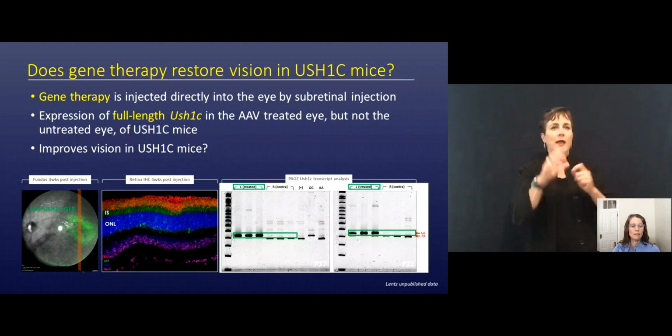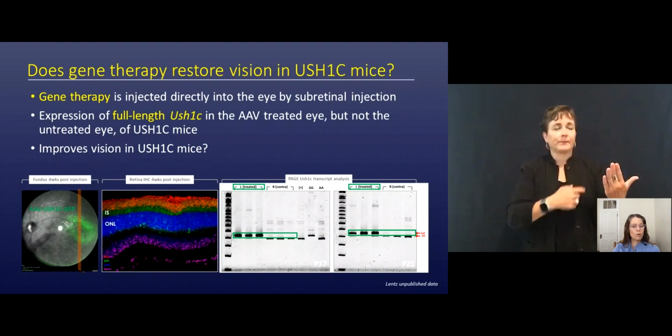We're now working to redesign the AAV therapy for the eye as a treatment for visual loss in the mice. The gene therapy is injected directly into the eye by subretinal injection. In the mice, we use a fluorescent reporter so that we can see that the injection procedure went well.